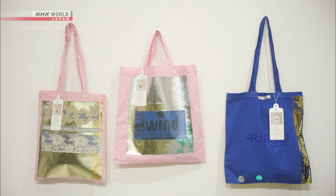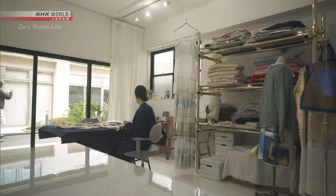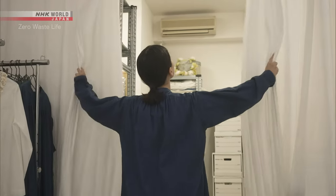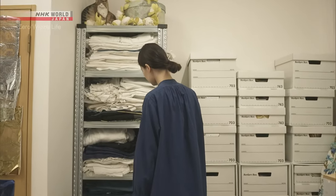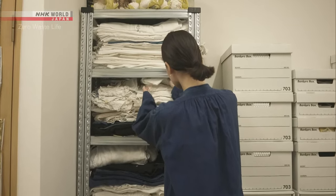A new shine for an old tote bag. Fujisawa has something she truly treasures. On this shelf of clothing she's gathered over the last 10 years is her collection of vintage one pieces.